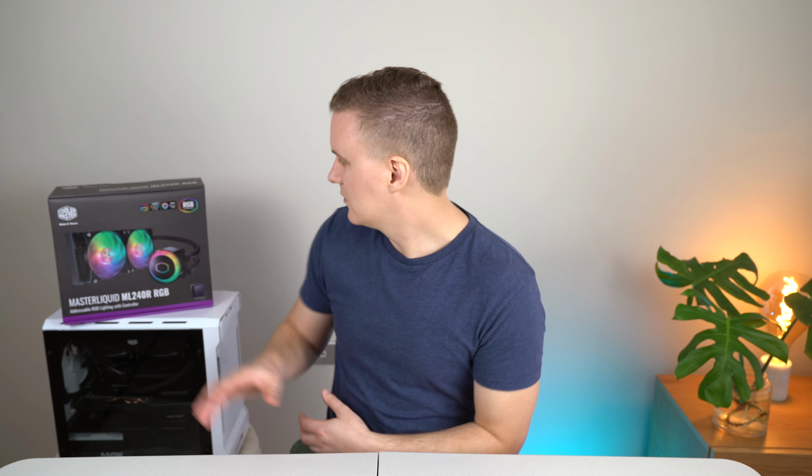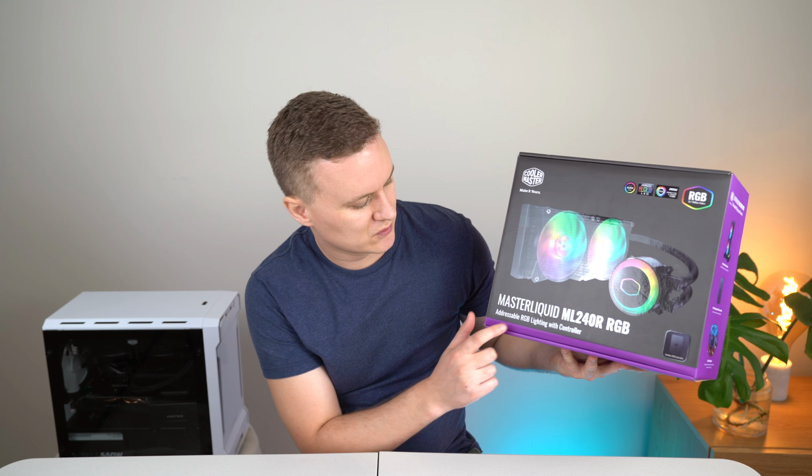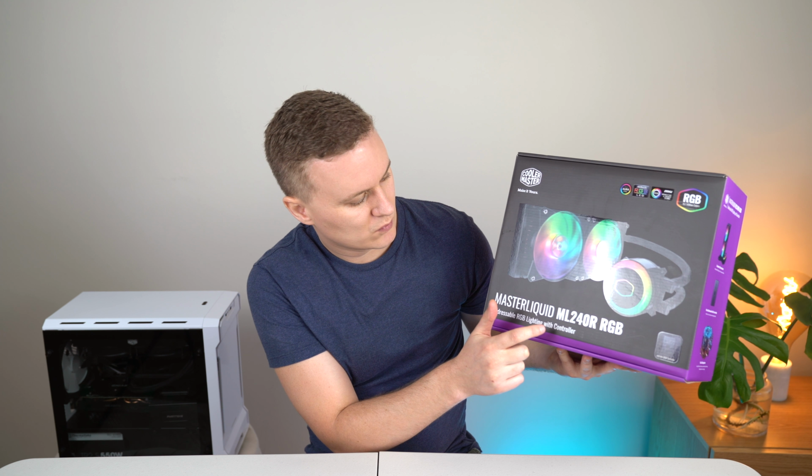So this cooler here was the MasterLiquid ML240R RGB with addressable RGB lighting with controller, compatible with Aura Sync. It's a 2x120 rad, so double the radiator size that I used to have, and everything's obviously RGB.